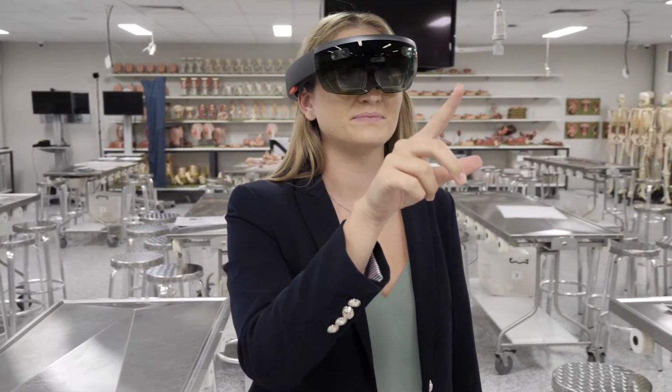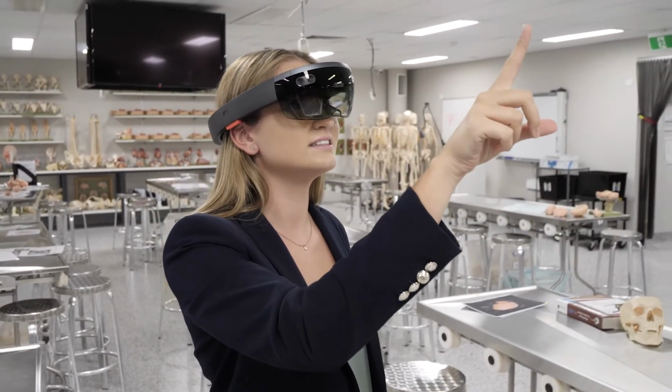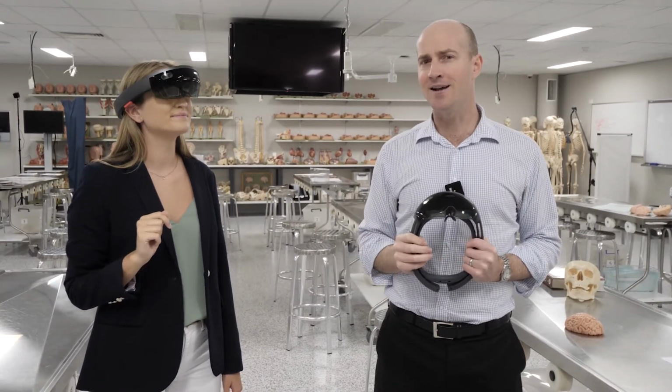So we set out to answer the question of whether or not the HoloLens is as effective for learning with augmented reality as our tablet-based technology. Let's go and have a look now at some of the data.